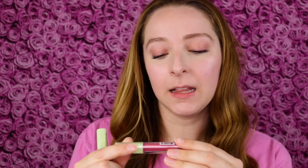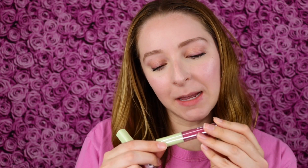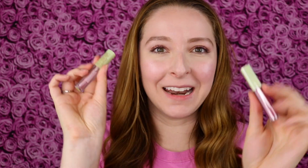Today I am so excited about these products that I was able to redeem ipsy points for. So this is the Pixi LipLift Max Gloss Glossy Lip Maximizer. And I was able to get this in the shade Peony Bloom and Petal Ice. And I'm so excited about these. I love the brand Pixi by Petra. It's a pretty reasonably priced brand. These are mini versions. The full size retails for $14.